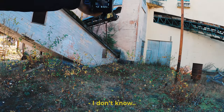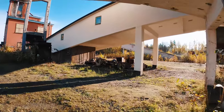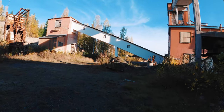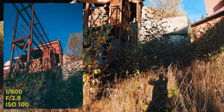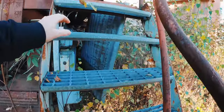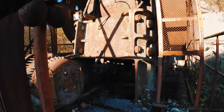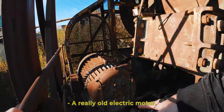I don't know what to shoot actually, it's so much stuff. So much cool stuff. Oh, this is old stuff. Look at this. What is this? What is that? Some old wires, a really old electric motor.